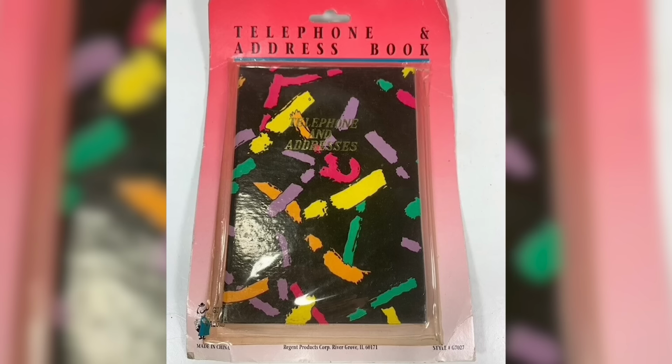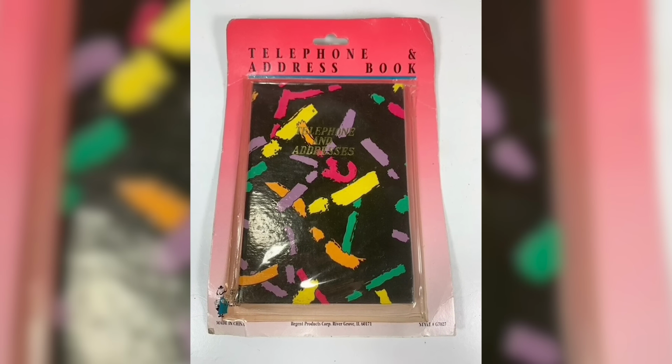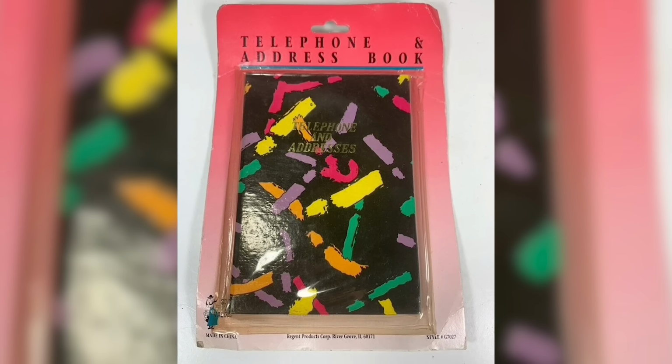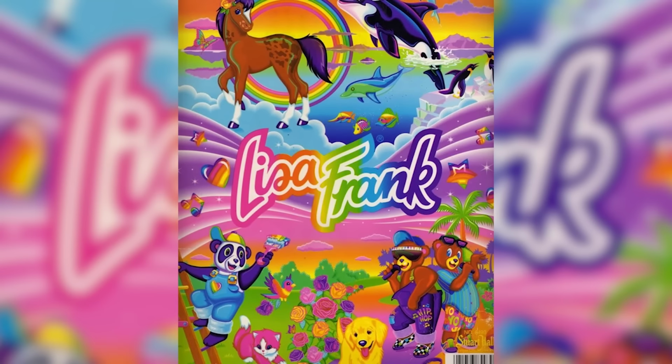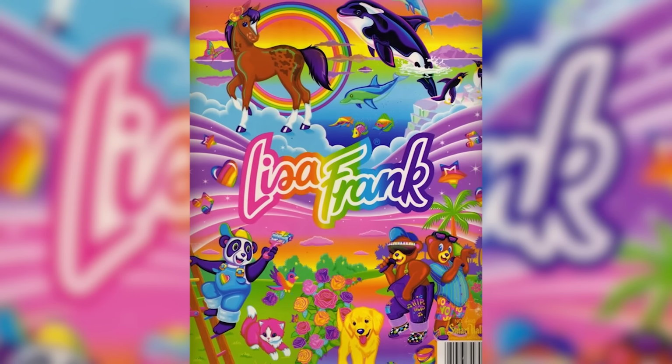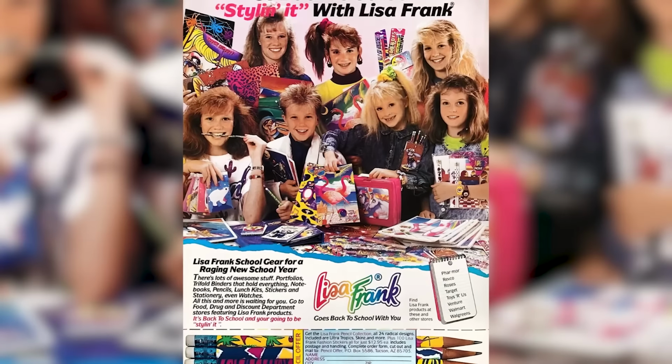And a lot of people carried pens and notepads in their bag, and this was for jotting down notes, phone numbers, or doodles. A small notepad and pen were indispensable because back then that was the only way to actually record someone's number, because no one had cell phones back then, and they were often used for passing notes in class or writing down important reminders. Lisa Frank notepads were super popular with their vibrant, whimsical designs, and these were super popular among teens.